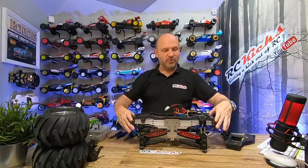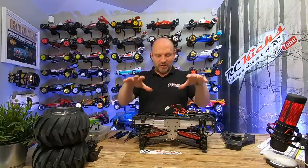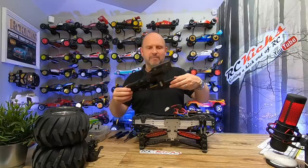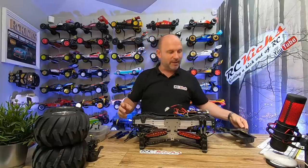Right, I'm going to carry on stripping out the front section of the mechanical speed controller and then see if we can start going down through the chassis. All this stuff looks to be in really good condition, if not slightly manky. But yeah, all good. I'm sure it will clean up lovely. Let's carry on.